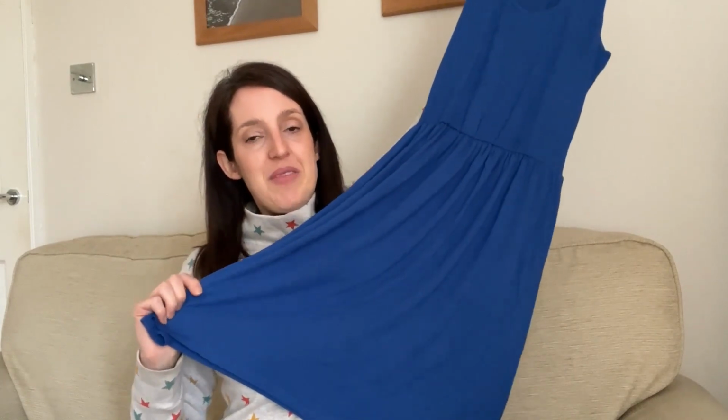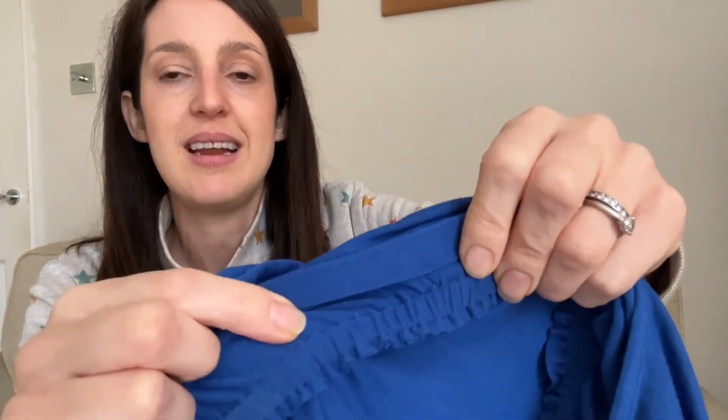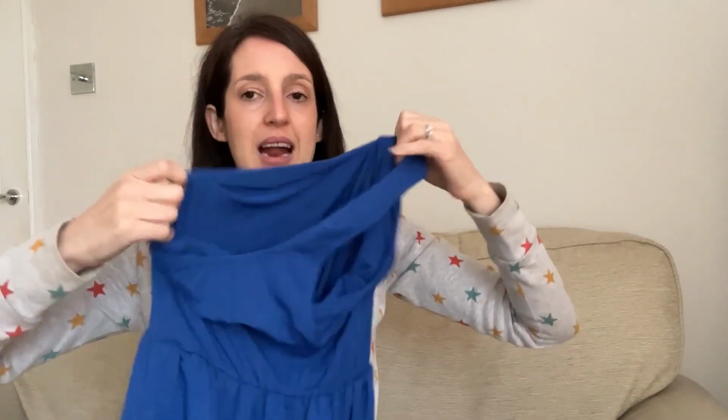So as you can see, I've turned it into a little above the knee dress with a really nice gathered waistline that sits maybe just above my natural waist, as I planned it to be. And I'll show you the inside of the dress so you can see what I did here. I basically created an elastic channel and threaded a piece of 1 centimetre wide elastic through. I guess it would have gathered naturally anyway because the top is quite fitted, but I thought that would just make it a little bit more secure around the waist.